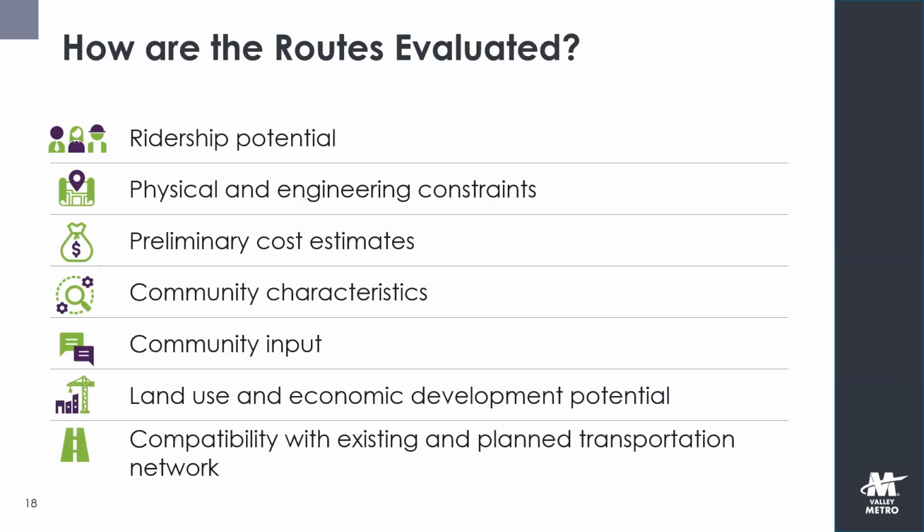Community input is vitally important to this process. We at Valley Metro have access to data as well as many different ways to identify what potential routes could be, but getting input from the community is top priority for us to make sure that we're not only doing something that makes sense on the data, but also is something that the community is supportive of and is excited about.